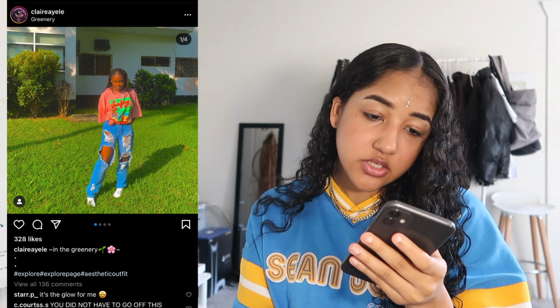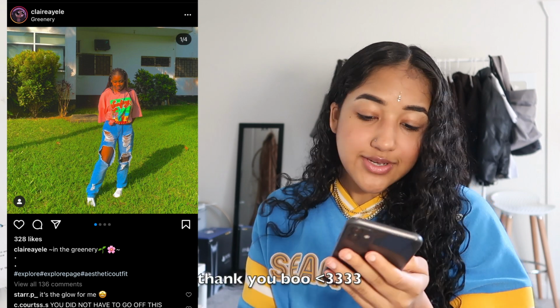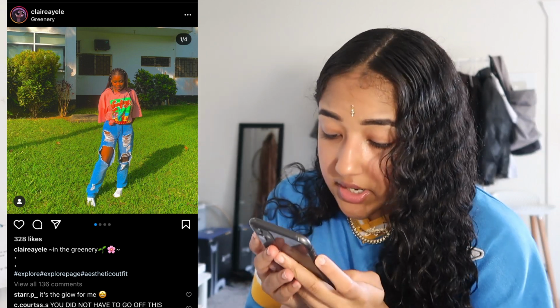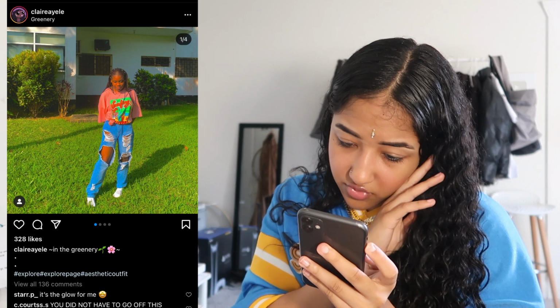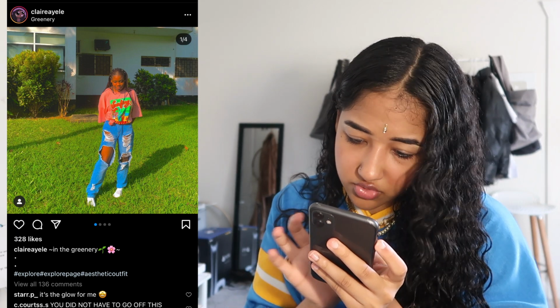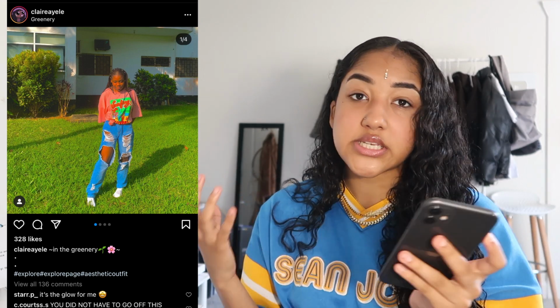So I'm gonna do Claire's because she's always commenting on my stuff, so thank you so much. So here's her fit, y'all. She has on a pinkish graphic tee with baggy ripped distressed jeans, and it looks like Air Force 1s. I don't know what white shoes she has on, but just some regular white shoes. Maybe she doesn't have on shoes, but yeah, it's just a really simple graphic tee jean combo.